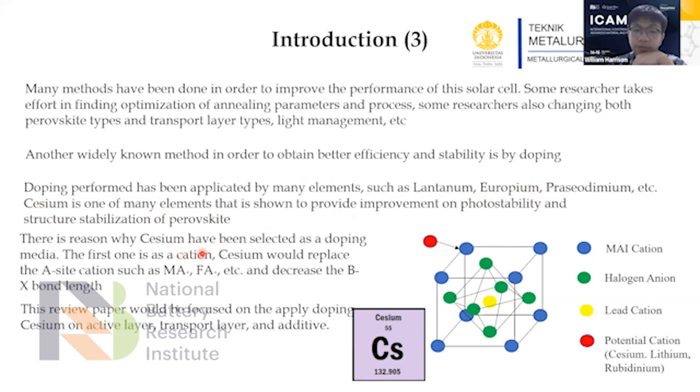There is a reason why cesium has been selected as a doping media. The first one is as a cation. Cesium would replace the A-site cation, such as methylammonium, formamidinium, etc., and decrease the B and X bond length. As you can see here, this is the typical perovskite crystal structure, and this is the methylammonium as a precursor. What we are going to do is partially replace the cation precursor with the cesium cation and see what it changes or alters in the performance.